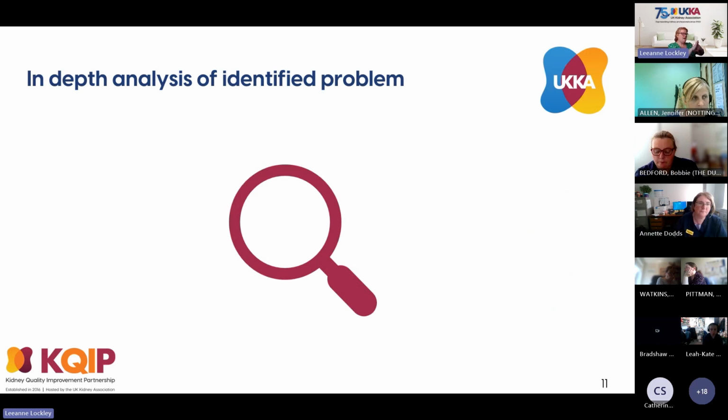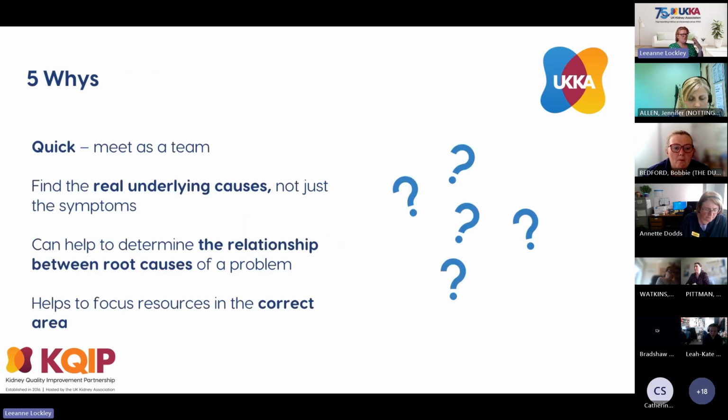So now that you've understood the system and identified problems, you then want to do a deep dive. We call it root cause analysis. I'm sure that's language that you have all heard of. So we do a root cause analysis, and there are many ways that we can do that. The simplest one, I think, is using the 5 whys.